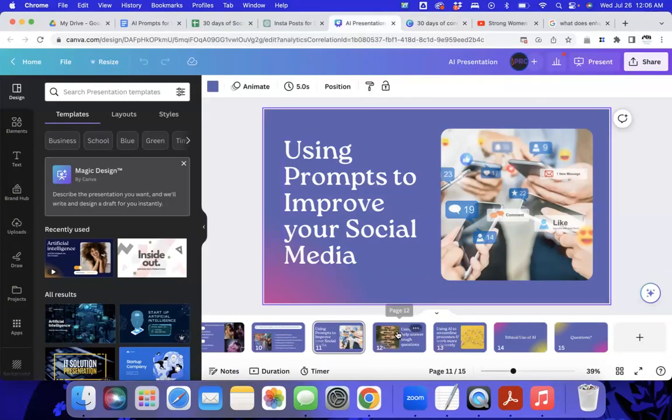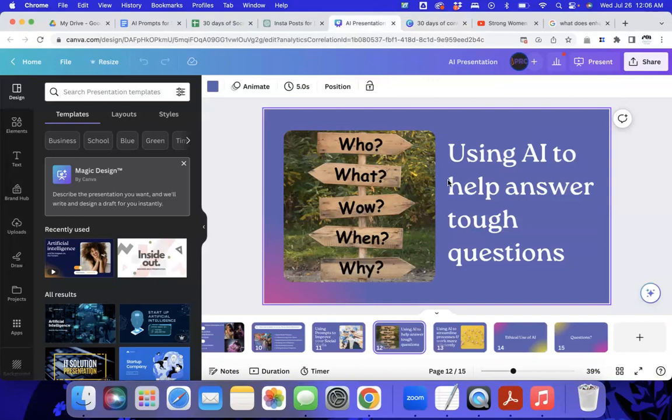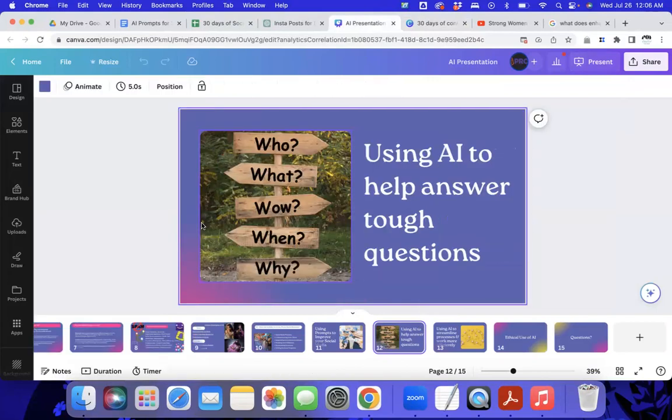Okay, so let's see what is next. Another way that you can use AI is to help answer some tough questions. So how can you do that in your photo booth business?